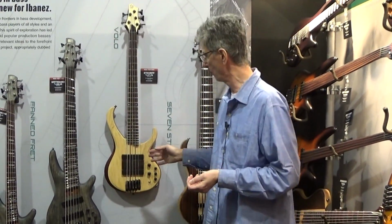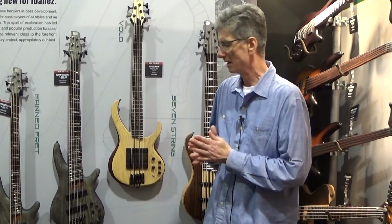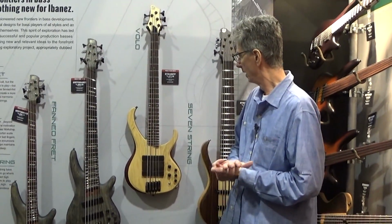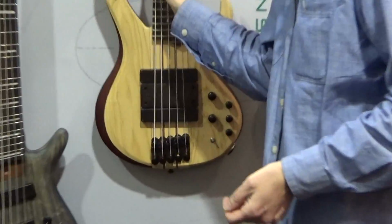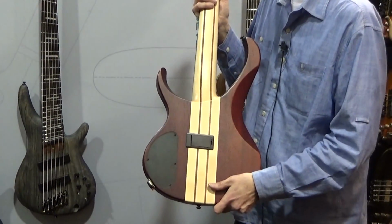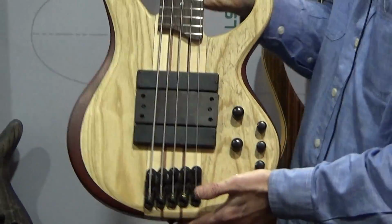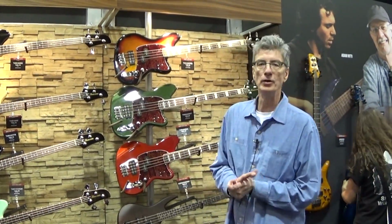It also has a rosewood ramp made very popular by Gary Willits over the years. General idea there is just to keep you from digging in too deep. Again, the experience is about speed. And by the way, it is adjustable or removable if you want. You have a 5-piece neck, maple and Bubinga, ash wings, or I believe that's mahogany, I'm sorry. And Bartolini pickups.